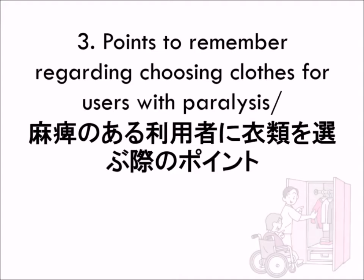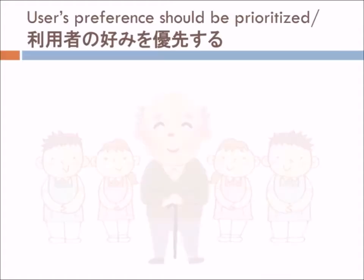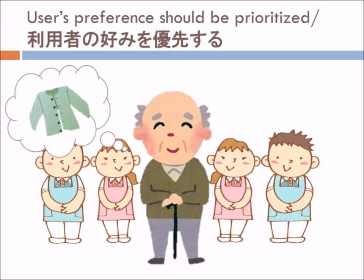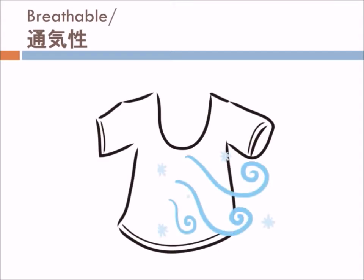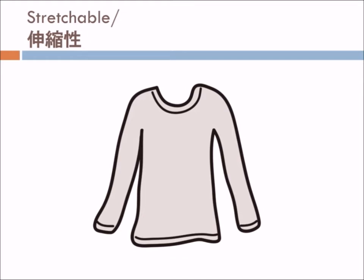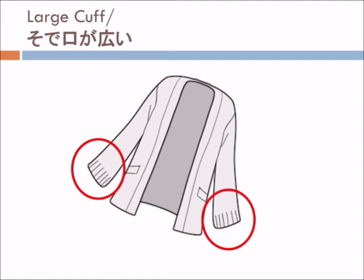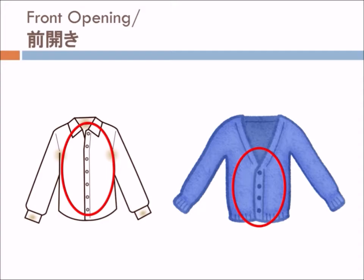3. Point to remember regarding choosing clothes for users with paralysis. Users' preference should be prioritized. It is the most important to choose the clothes that the user wants to wear. Breathable, stretchable, large cuff, front opening.